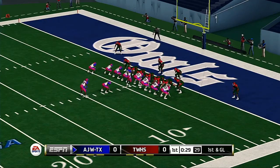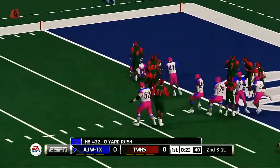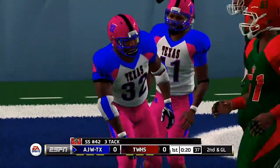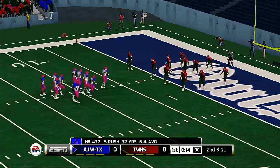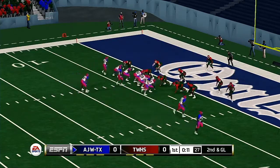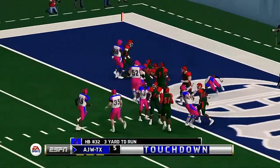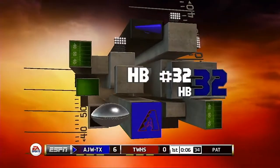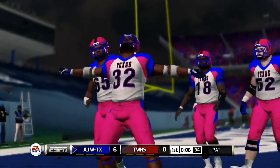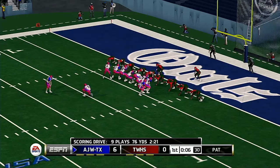They line up in the jumbo set. And down he goes at the 3. They're at the 3. Second down. And he gets the touchdown. And the halfback took it in for the score. Yep, he punched that in from a short distance. He had great blocking up front on that play.